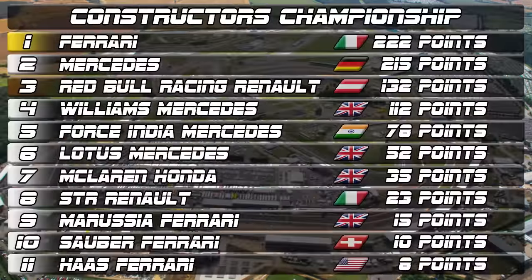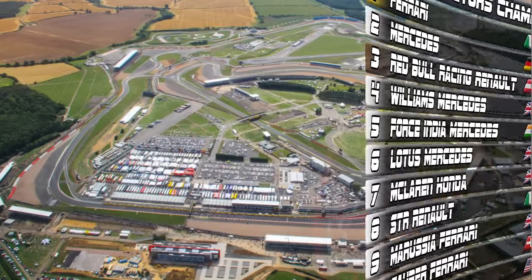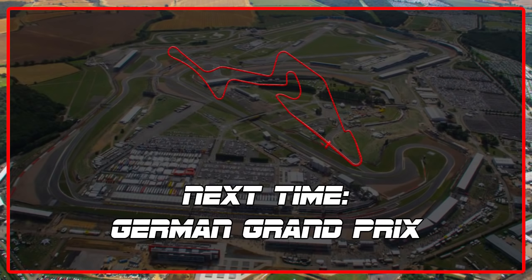So now in the constructor standings, Ferrari lead with 222 points, just ahead of Mercedes though, who are only 7 points behind them, with Red Bull nearly 100 points behind them in 3rd, Williams in 4th, Force India 5th, Lotus in 6th, McLaren 7th, Toro Rosso 8th, Marussia 9th, Sauber in 10th, and Haas currently in last position with 6 points. So there you go, that has been the British Grand Prix.